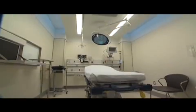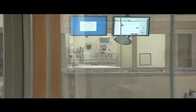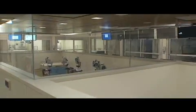The lighting in this unit will duplicate day and night light cycles. The central area, which is largely constructed from glass, and the overhead monitors make it possible to keep track of patients no matter how far away they are from where a doctor or nurse is standing.